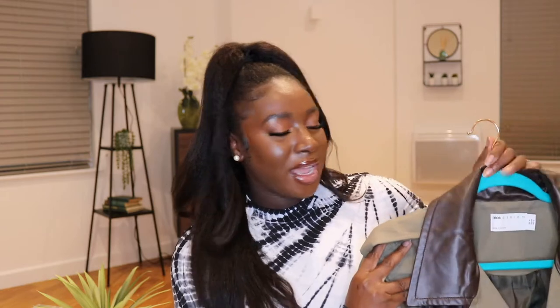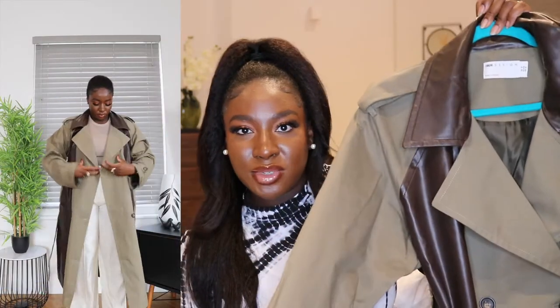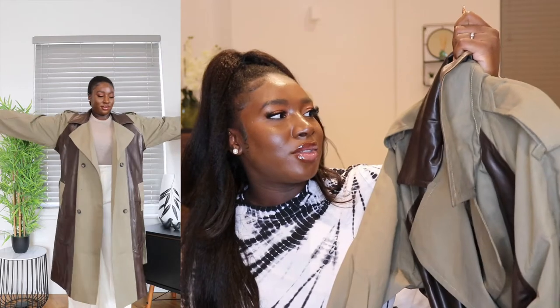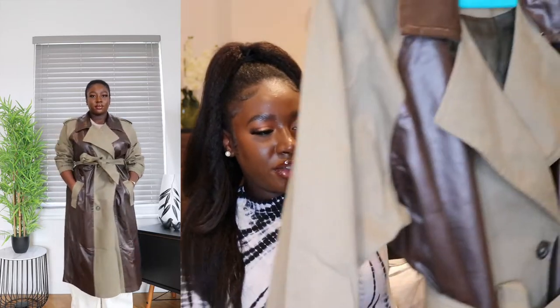But one thing that ASOS never disappoints me on is the coat. So today I have a plethora of coats to share with you guys. And I literally have so many coats that let's just get straight into it. So the first coat I have is this gorgeous trench coat. And the great thing about this is that, as you can see, it has these brown faux leather trimmings. And this comes up so oversized. I got this in a size 16, but I could have literally got my normal size of a size 12 because this fits so oversized.